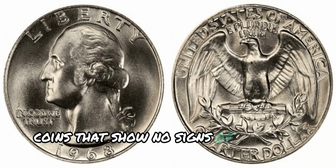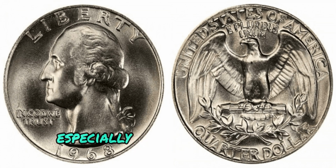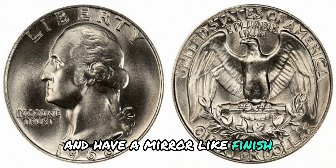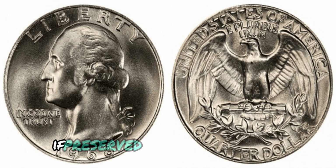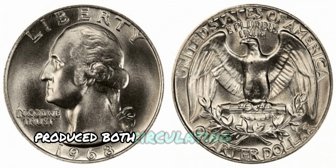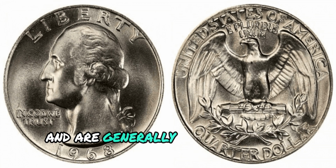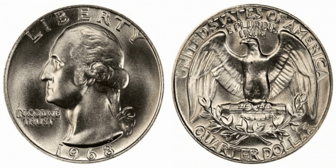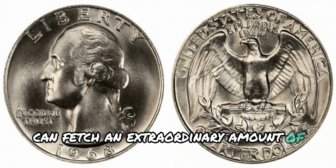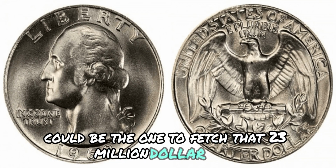Coins that show no signs of wear and have sharp, clear details are the most sought after. Proof coins, especially those from the San Francisco Mint, are struck with extra care and have a mirror-like finish. These can be incredibly valuable if preserved in pristine condition. In 1968, the U.S. Mint produced both circulating and proof quarters. Proof coins were minted in San Francisco and are generally more valuable than circulating coins. However, certain proof quarters with errors or other anomalies can fetch an extraordinary amount of money. A rare variant with a unique error could be the one to fetch that $23 million price tag.